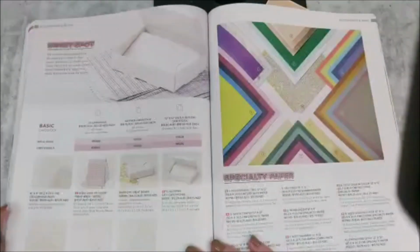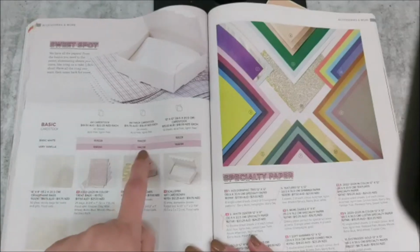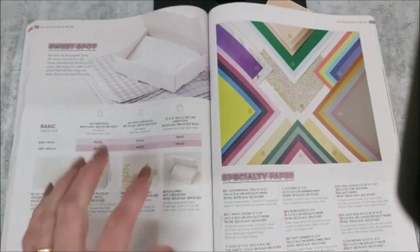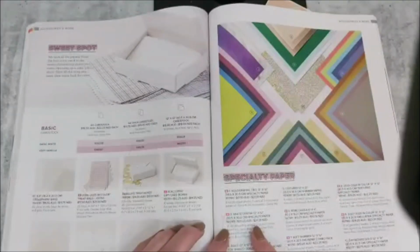Then we jump over to page 126, and on 126 we have the cellophane bags, the in-colour treat bags, the envelope treat bags, the vellum A4 cardstock, and the very vanilla thick cardstock. That one is a bit sad because I use that for a lot of my base cards, but that is all retiring. 127. The white centered 12-inch by 12-inch specialty paper.